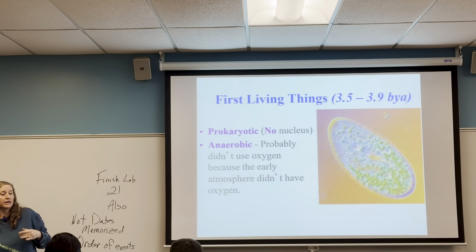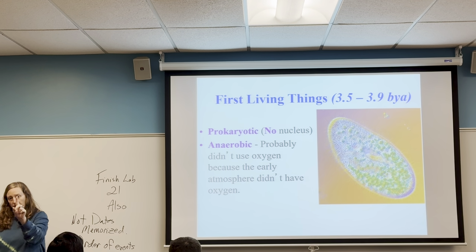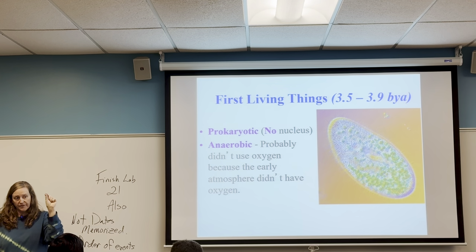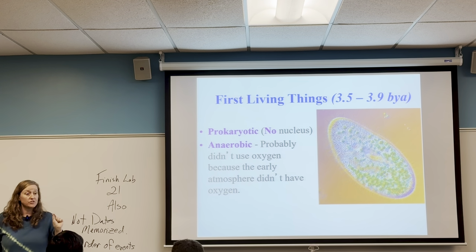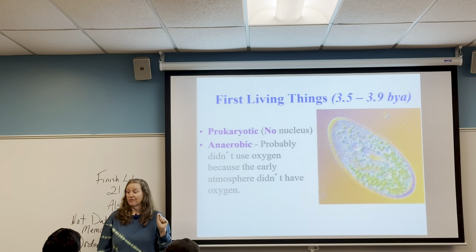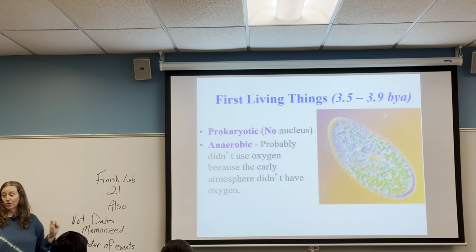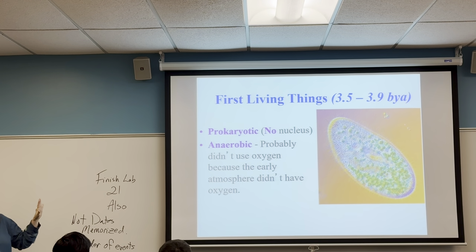You get to keep going, right? You get to break down some food. But there's a lot of bad things associated with that too. One is that you get only a little bit of packets of energy. The rest of it's lost as heat and also made into byproducts that are often toxic to the organism or not healthy for it. So they survived on it, but we're going to see it gets better, but not for another billion years.